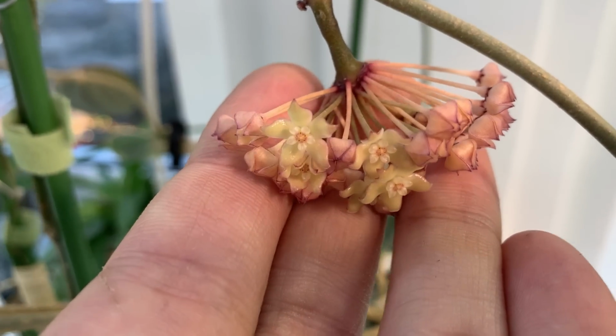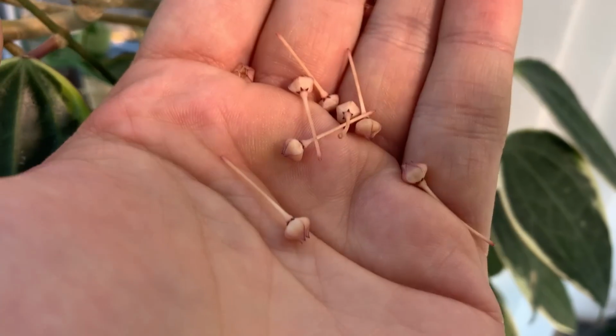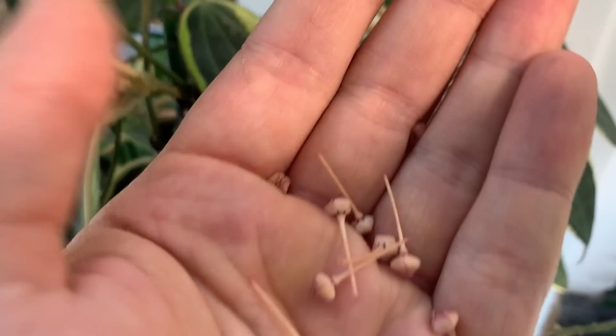It is also very easy to bloom. Mine blooms, I think, each month. The flowers do make a lot of mess. There is nectar, and also when the flowers are dry, when they fall onto your floor, it will be a pain to clean, but that's fine. We will forgive this plant because the leaves are absolutely wonderful.